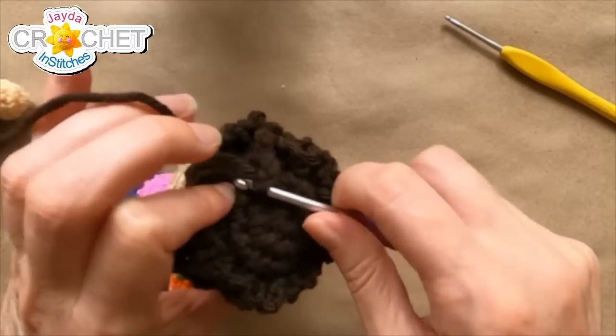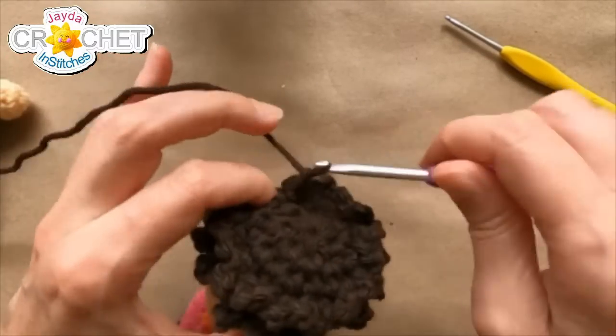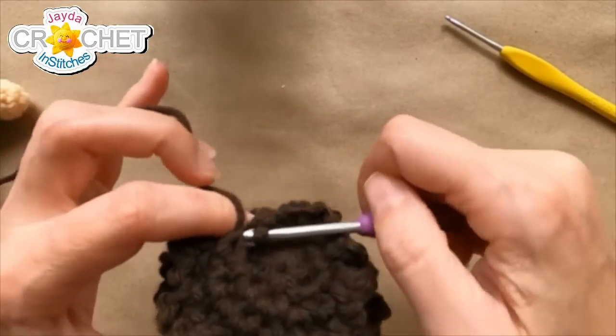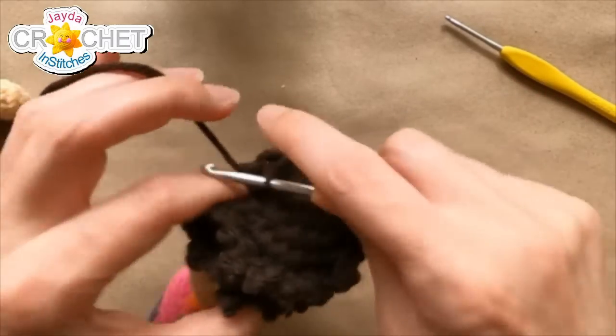The nice thing about working up into the skull is that the rows have fewer and fewer stitches as you go up. So those concentric circles get smaller and smaller. Didn't quite grab it there. There we go.